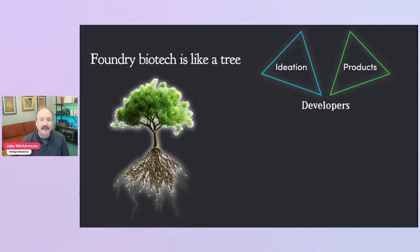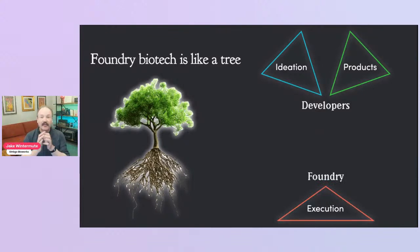So when you say, okay, I need to make this particular molecule, and I'm going to use it as a therapeutic, it was your idea to make that molecule, and it will be you that takes that therapeutic to patients. It's your product. That's what the developers do. The foundry is the execution specialist that supports you. So we're the trunk of the tree. The foundry is there to iterate on that development process, to do those design, build, test, learn cycles at scale with a lot of automation, with a lot of data behind it, that is going to accelerate that R&D process for you to make that product.